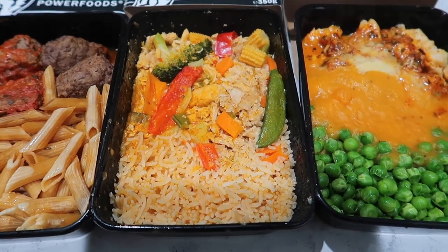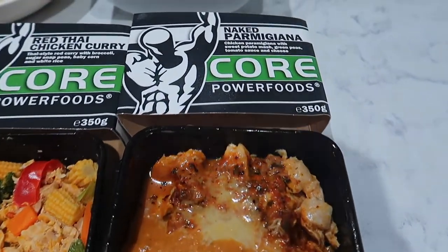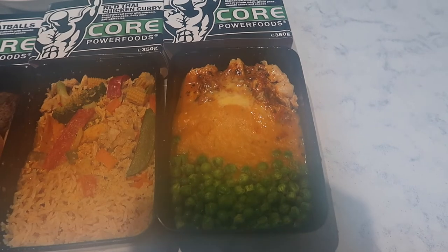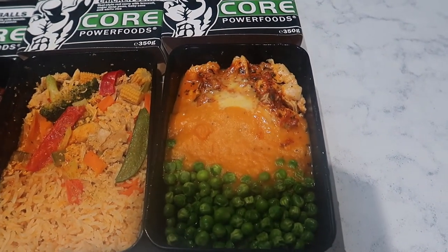We had a rice dish before, which wasn't too bad. And then the last one in the queue here is the naked Parmigiano, which is still a little bit warm. You've got chicken, sweet potato mash, green peas, tomato sauce and cheese.